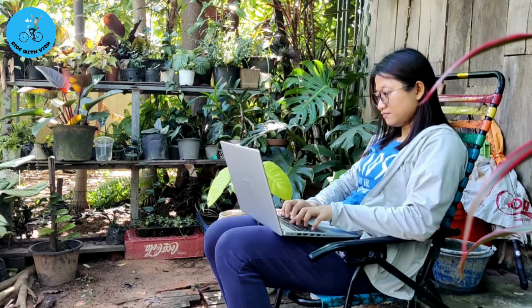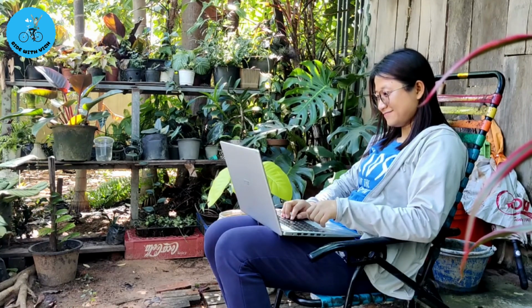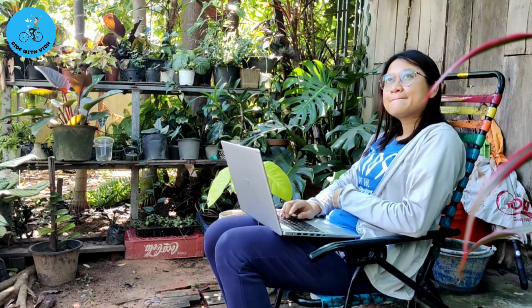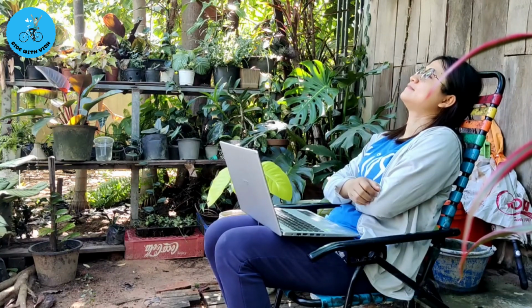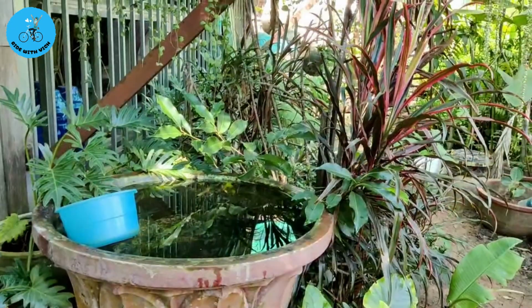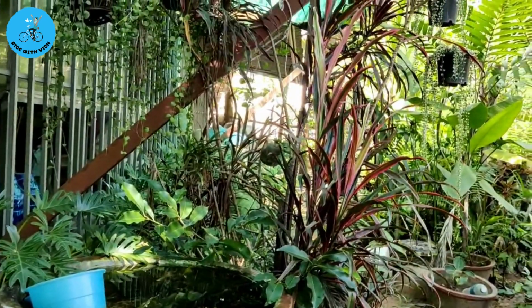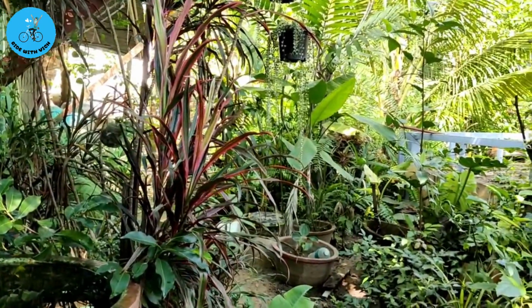I love the fact that I can look at the green things all around during the short breaks. I will be showing you up next how the views around me look, so that you can see why I feel so relaxed being here. And here it is on the left side. This is how it looks. Mostly it's green and a little bit yellow, I guess.